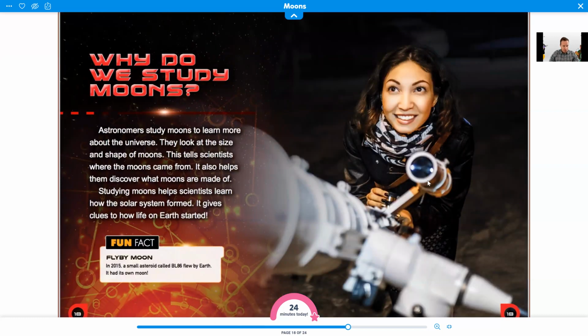Why do we study moons? Astronomers study moons to learn more about the universe. They look at the size and shape of moons. This tells scientists where the moons came from. It also helps them discover what moons are made of. Studying moons helps scientists learn how the solar system was formed. It gives clues to how life on Earth started. Here's a fun fact. In 2015, a small asteroid called BL86 flew by Earth. It had its own moon.